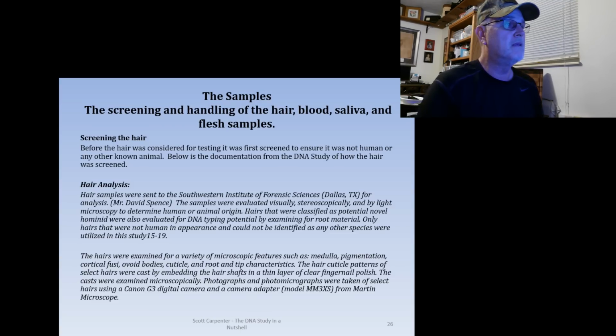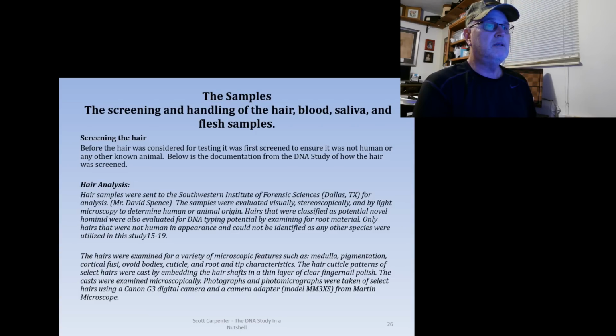The hairs were examined for a variety of microscopic features such as medulla, pigmentation, cortical fusi, and ovoid bodies, cuticle and root and tip characteristics. The hair cuticle patterns of the select hairs were cast by embedding the hair shafts in a thin layer of clear fingernail polish. The casts were examined microscopically. Photographs and photomicrographs were taken of select hairs using the Canon G3 digital camera and a camera adapter, the model MMX3S, for Martin Microscopes.